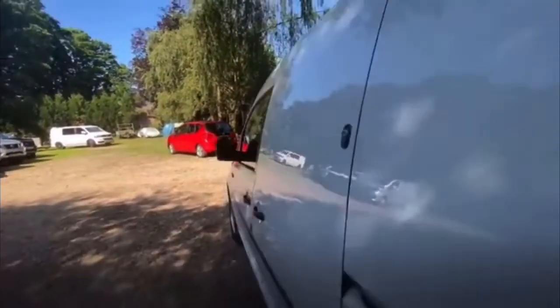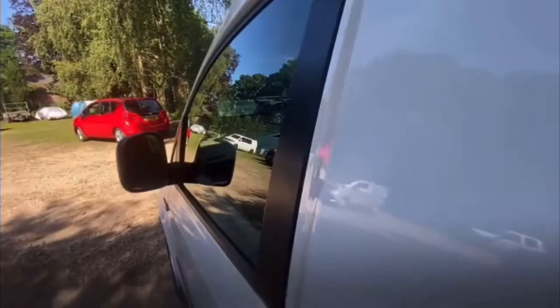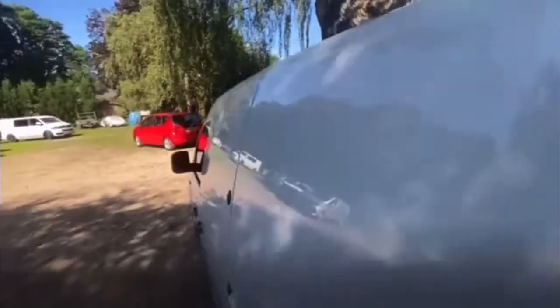And again, it's all in nice condition. There is a very small dent there. I don't think it's going to show on the camera, to be honest, but it's really small, but it is there. Can't see it actually, to be fair, but there is a little tiny dent there. Other than that, it's in fantastic condition.